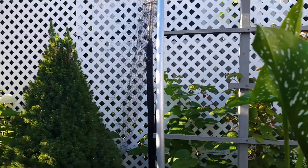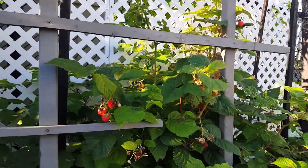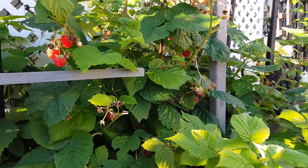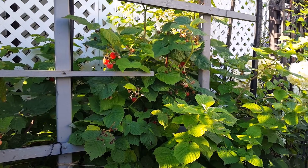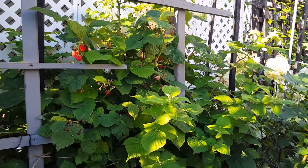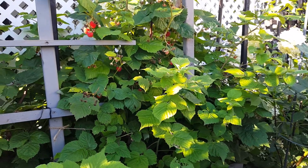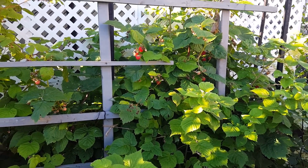And later I am going to harvest some of my raspberries. We've been harvesting these raspberries almost every day, but the fruits are just so sweet, and it never stopped giving us fruit. You just keep harvesting it.